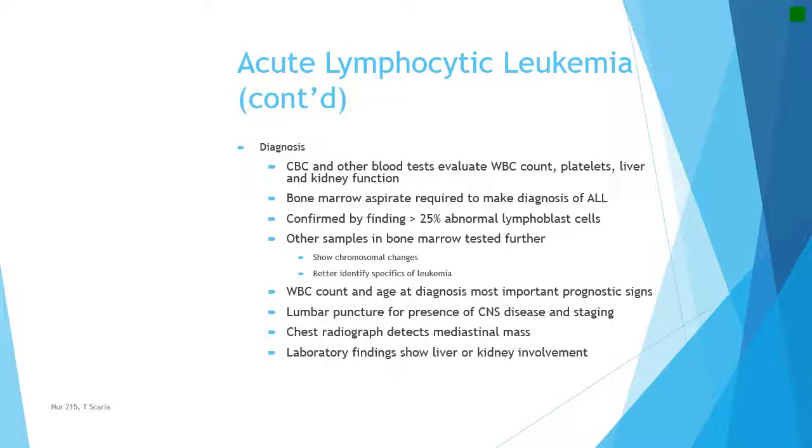There are so many other types, such as pre-B lymphocytic leukemia. There is also the Philadelphia chromosome; if there is a presence of the Philadelphia chromosome, it is a poor prognosis. So further testing is done to find the specifics of the leukemia. White blood count and age at diagnosis are the most important prognostic signs. It is believed that if the children are diagnosed between 5 and 10 years, it's a better prognosis, and after 10 years, it is not that good a prognosis.